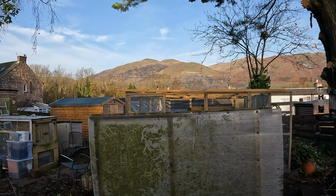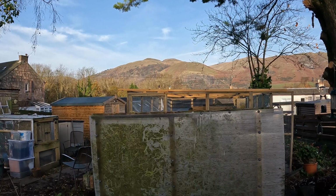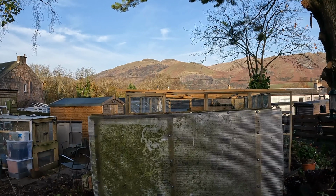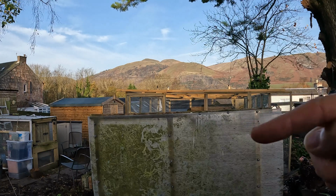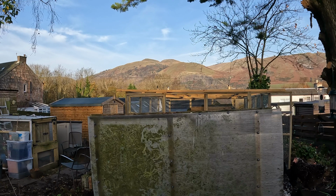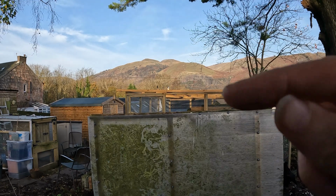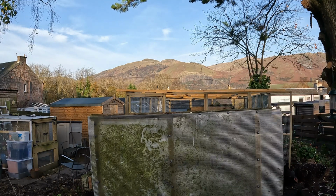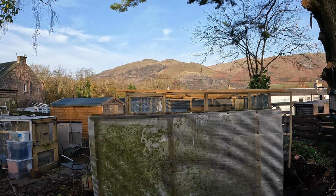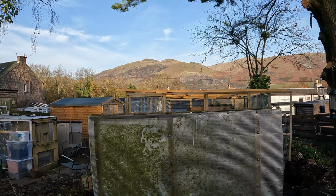Okay, I'm now sitting behind the camera and I'm still in the swing seat, and you can see what the view is from where I'm sitting. Now, it's not perfect because there is that, which is part of the old chicken run that we need to dismantle and get rid of. But just above that, there, that is the new chicken run. And so from where we're sitting, we'll be able to get a great view of the chickens when they're in the run, just chilling out and enjoying themselves.